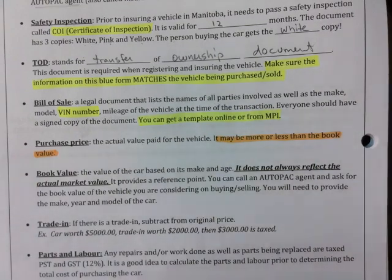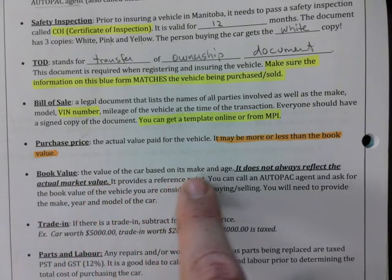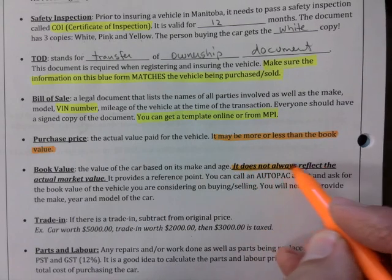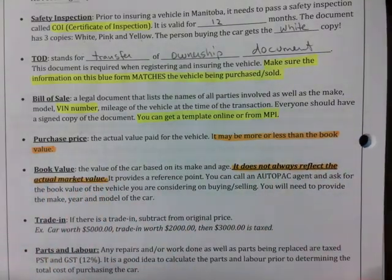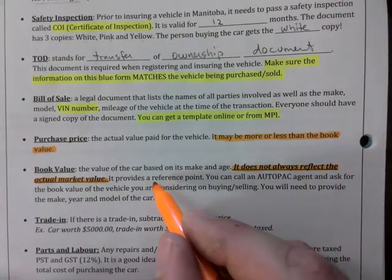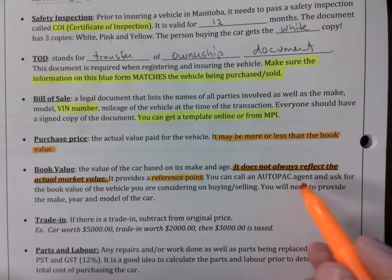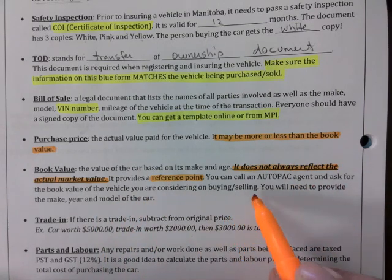Okay. Book value here is the value of the car based on its make and age. I will say this, it does not always reflect the actual market value, okay? It provides a reference point. It's a reference point for Autopack. You can call an Autopack agent and ask for the book value of the vehicle you're considering buying or selling.